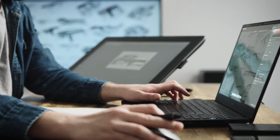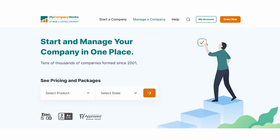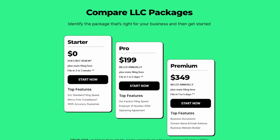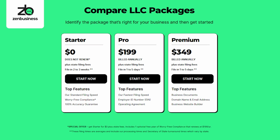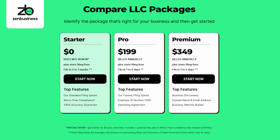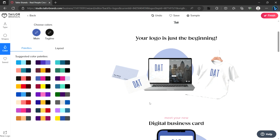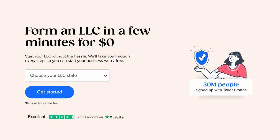What they don't have that Tailor Brands has is logo and website design, but they do have specialized company formation and business management services. If you want a free and hassle-free LLC filing process, then ZenBusiness is probably the best option that only charges you state fees. But if you need help with brand identity and marketing, then Tailor Brands does all of that and offers a competitive company registration service as well.